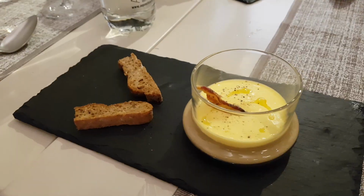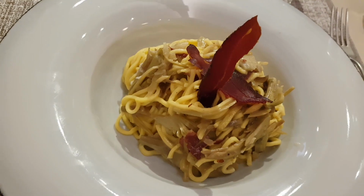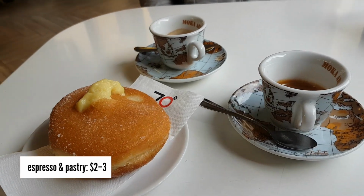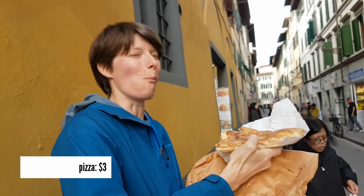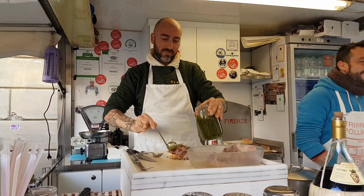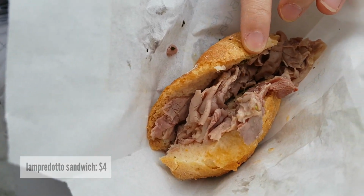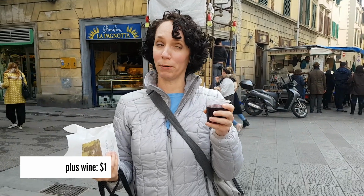Now, of course, you can spend lots more than this if you'd like, so meals can be as extravagant as your taste. There are also lots of options for grab-and-go meals, such as getting an espresso and a pastry at a stand-up bar, or you can have a slice of pizza from a favorite place you discover in your neighborhood. You can also look for a lampredotto sandwich at kiosks around the city. So this is the Florence street food, and it's basically a tripe sandwich, quite delicious. And you can also wash it down with a glass of very rustic red wine.